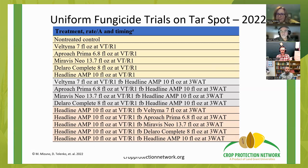So Darcy, in terms of producers and consultants assessing their risk on an annual basis when it comes to tar spot, we base that on environmental conditions, regional history, etc., right? Correct. And I think it's important to understand what went on in your field each year. Did you have tar spot move in? Is it present? Do you have the inoculum on your farm? If you have that issue, then you really need to think about how you are going to manage it in the future, especially if we move into a season where the conditions are going to be more conducive.